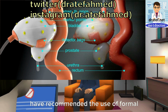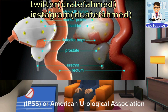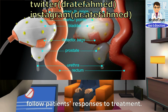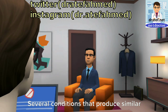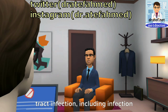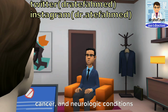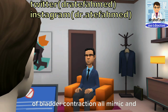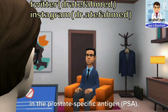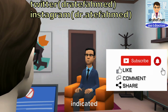Several international organizations have recommended the use of formal symptom scoring systems such as the International Prostate Symptom Score (IPSS) or American Urological Association (AUA) symptom score to quantify the severity of symptoms and objectively follow patients' responses to treatment. Several conditions that produce similar symptoms mimic BPH. Urethral stricture disease, a narrowing of the urethra with scarring, urinary tract infection, including infection of the prostate, prostatitis, prostate cancer, and neurologic conditions affecting the control and strength of bladder contraction all mimic and may be indistinguishable from BPH. When there is nodularity or an elevation in the prostate-specific antigen (PSA), biopsy of the prostate is generally indicated.